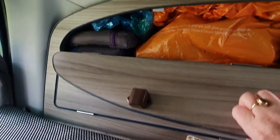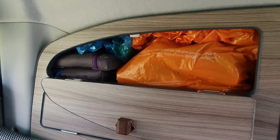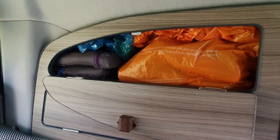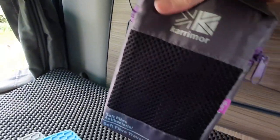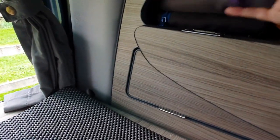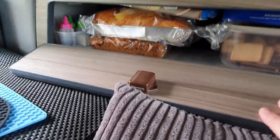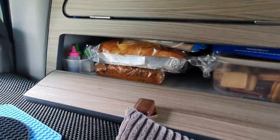Coming over to this side, this top cupboard, that's dedicated to everything to do with washing. So in the orange bags, all your shower gels, sun cream, shampoos, and these here are little micro towels. They're excellent. They'll carry more towels, like a big chamois leather really. They work and they're small, so they pack down nicely. Again, in the bottom, it's odds and sods of food, bickies, cakes and things.